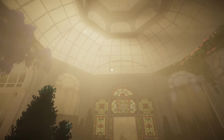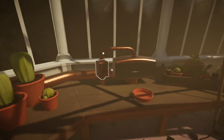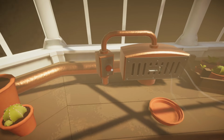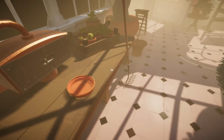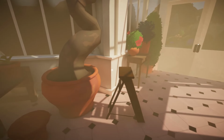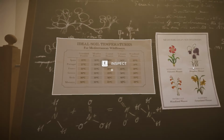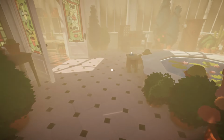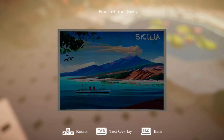Especially with it, I mean, look at this. Wow, it's smoggy. Heat vents. Break. Here we go. Inspect. Grassland flowers, meadow flowers, coastal flowers, volcanic flowers. Spain, Portugal. Okay, Sicily. Where is it? Where did it grow?